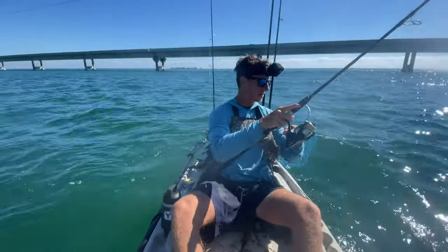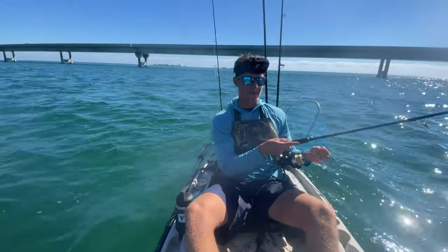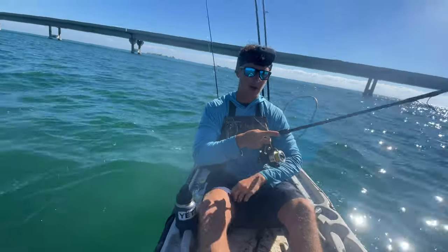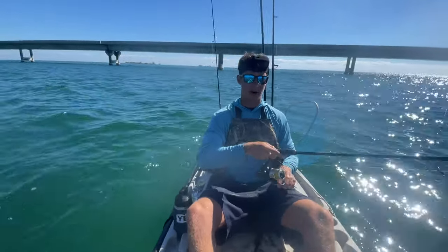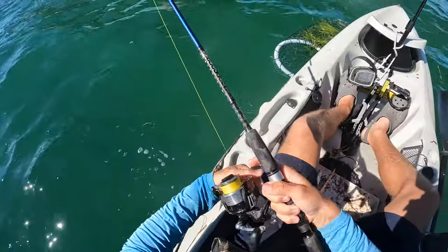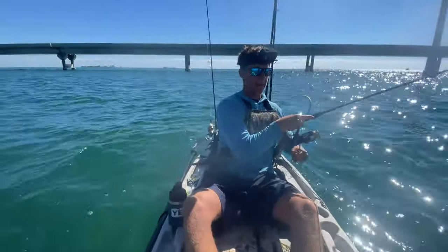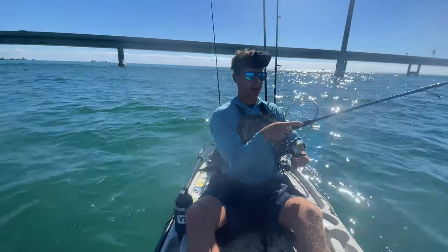This is a blast. Didn't think it was going to be this good earlier when I was catching those small groupers and stuff, but just got to grind it out, wait a little bit longer. And we've been out of chum for like 15 minutes now, so I don't know how long these fish are really going to stick around for. There he is again. Other fish.